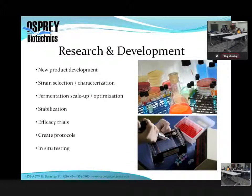R&D, again, another obvious one. New product development, strain selection and characterization, fermentation scale-up. Our third biggest area, and I'll go into it in a minute, is fermentation and contract fermentation. So we have companies who will come to us that have been working on strains for so many years for their specific application, but they don't have a clue how to commercialize it, or even if it's commercially viable.